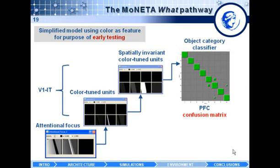This is a typical confusion matrix of one of the runs of the model. In a confusion matrix, you of course want to have strong diagonals, which means that you're correctly classifying information. If you have misses, then you want them to be near misses, or misclassifications around the boundaries, around the diagonal, and that's exactly what we get.